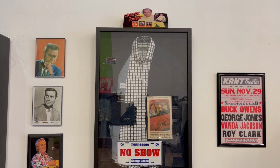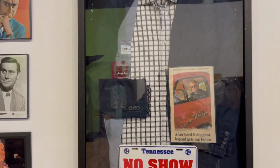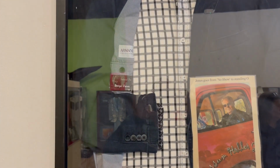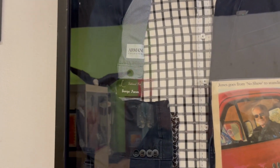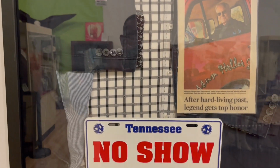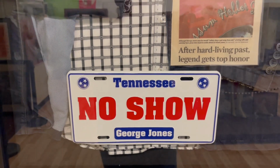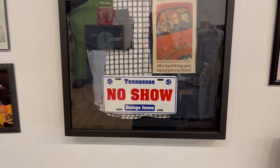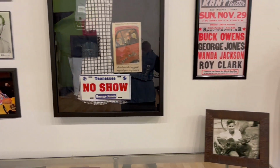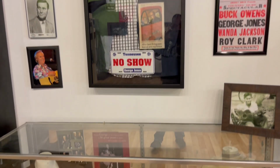And up here we have more George Jones items. In this case right here, there's a jacket, Armani, tailored for George Jones. You can see the label inside of it. And a license plate with no show. George was known as being No-Show Jones. He had gotten drunk and missed more than one show on occasion.